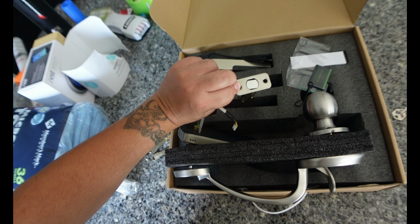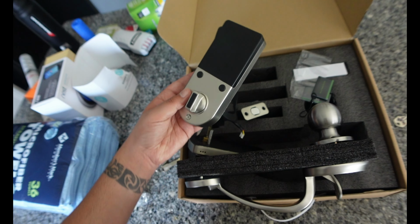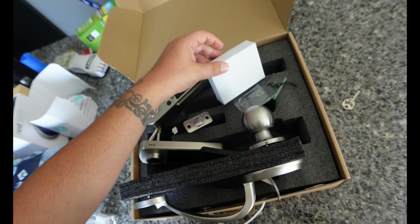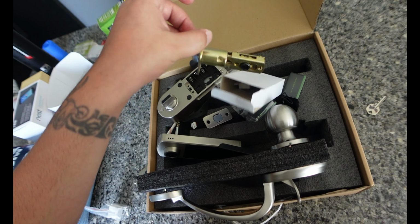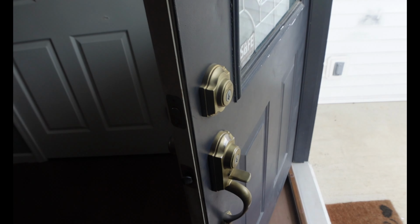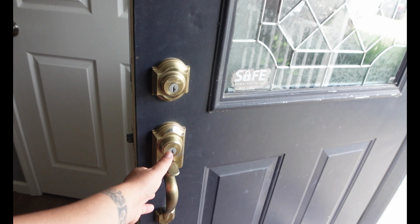I believe this goes inside the door. And this one is for inside. That's where the batteries go. And there are some more accessories in here. Yeah, this also goes inside the door. Alrighty, so let's start. So this one is an old lock. I have to remove this one to put the new one.